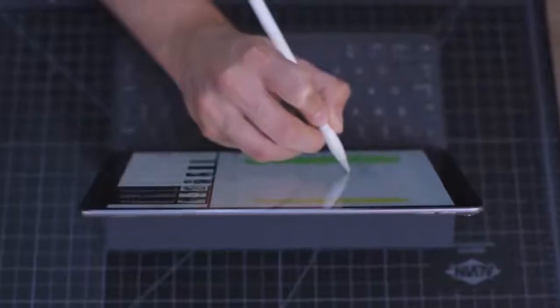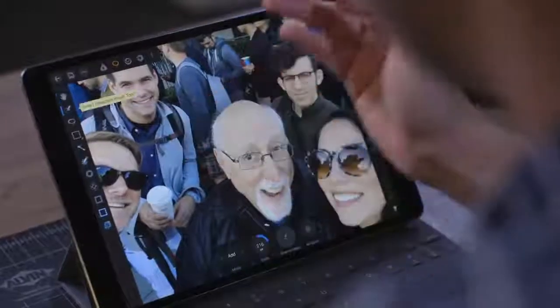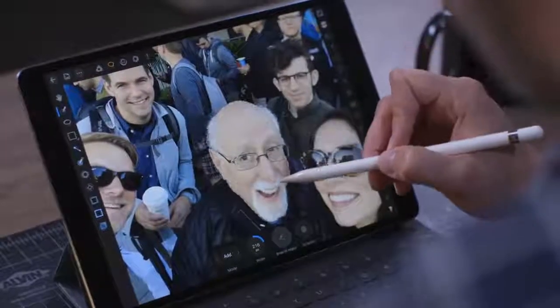It gets super bright, up to 600 nits. It's oleophobic, so you have fewer fingerprints on it. It's less reflective. It has a full P3 color gamut. It's fully laminated, so that the pixels feel like they're right there on the glass. All that stuff is pretty standard.